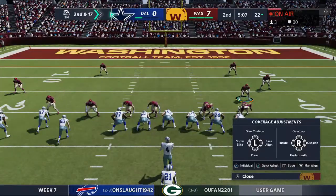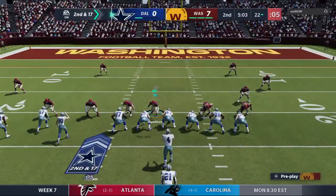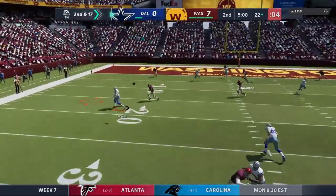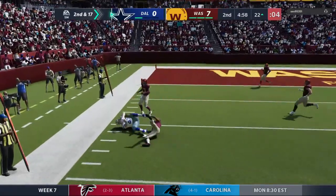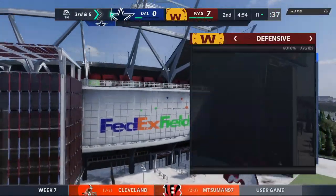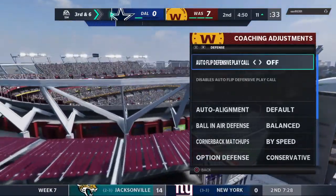A hole to dig out of here. 2nd and 17. Out of the gun. Here's Prescott. Got an open man, the tight end, Jarwin. And he's brought down just outside of the 10 at the 11. They get 11 back on that one. It leads to 3rd down.